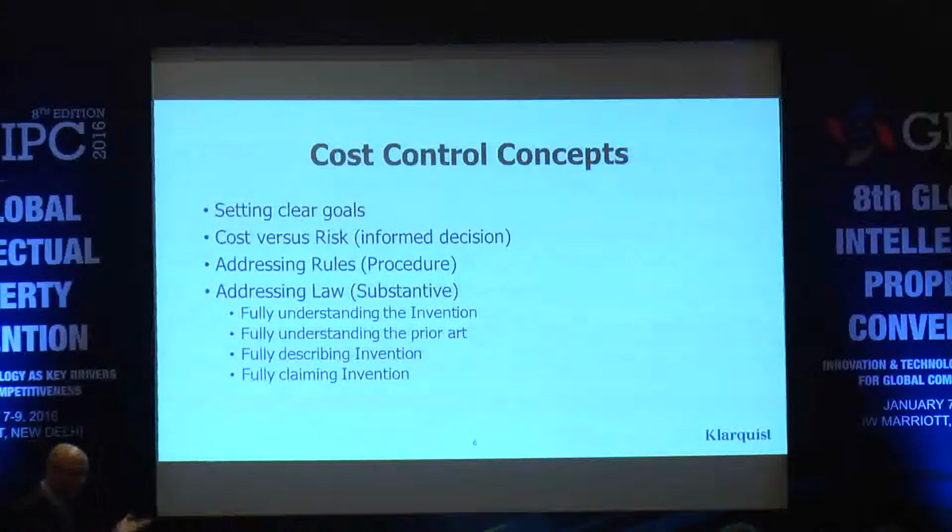Some folks have a newer patent program. They might not know what their goals are. Some folks may have a patent program that's been around for 15, 20 years. Maybe they have different goals this year than they did last year, but they probably have some goals. Then we look at cost versus risk.